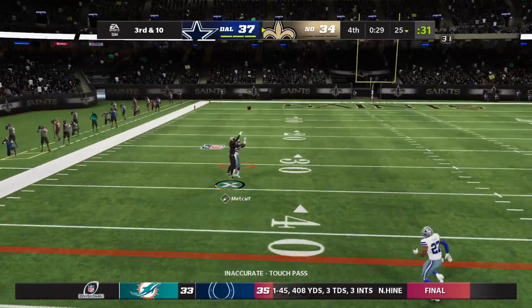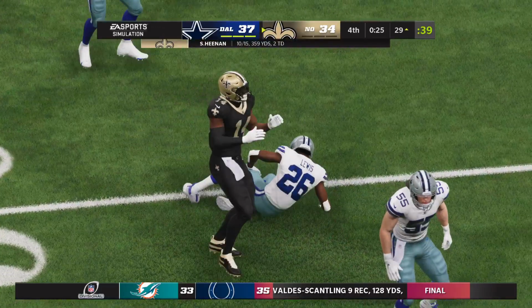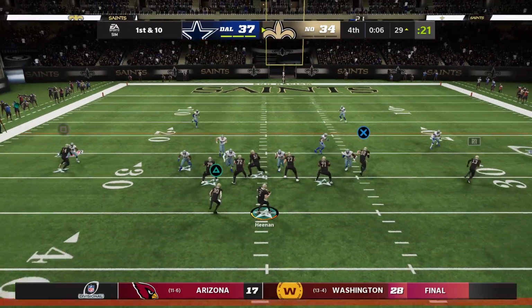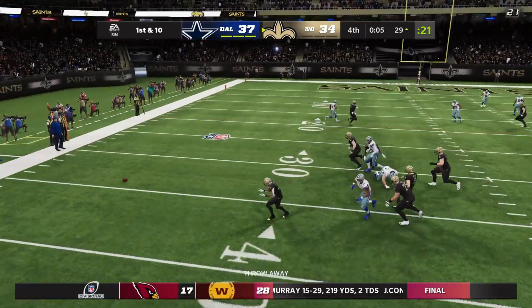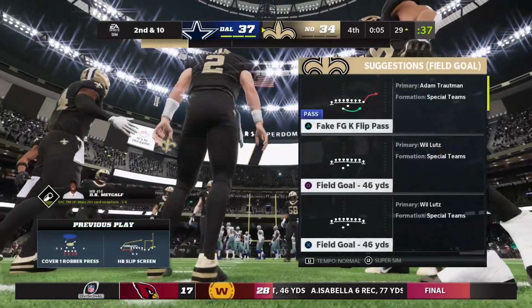He's going to let it fly. And that is going to be pulled in one-handed. Wow. He'll look to throw. And that is incomplete, stopping the clock with 5 seconds to go.